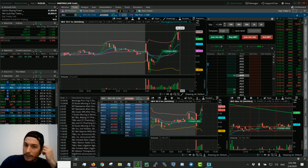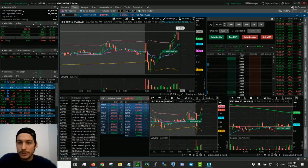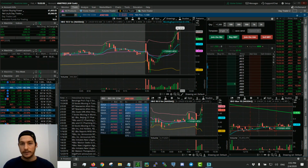Just got to remember to take profits quickly or cut losses quickly as well, because this is a small position size. So sometimes looking at the P&L is a little bit misleading on it. Let's see what we get here.